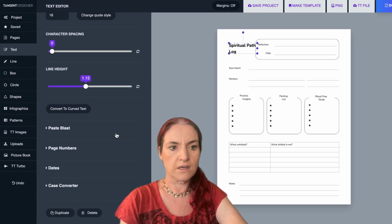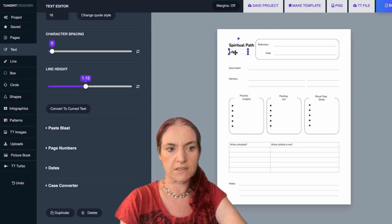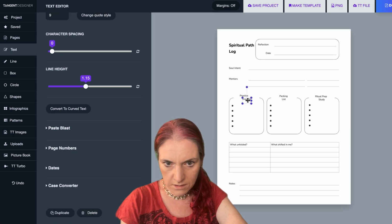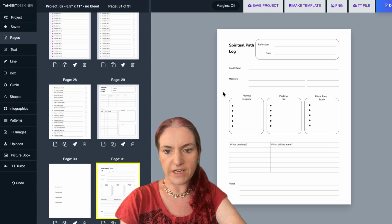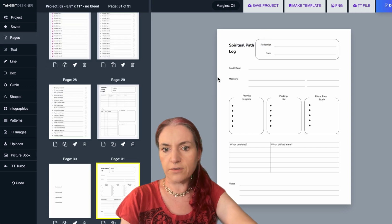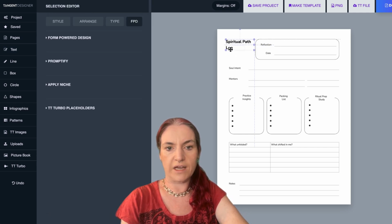Spiritual path. And if you want, you can make the text slightly smaller so it fits better. We can make that one slightly smaller as well. And this one got uncentered. No biggie. We can just center that text. Perfect. This one I'm going to fix the alignment there to make it right aligned. So minimal alignment there. And in fact, I'm just going to move that up there.